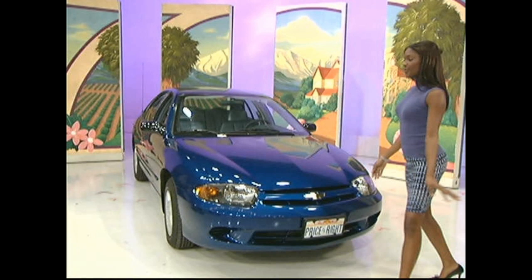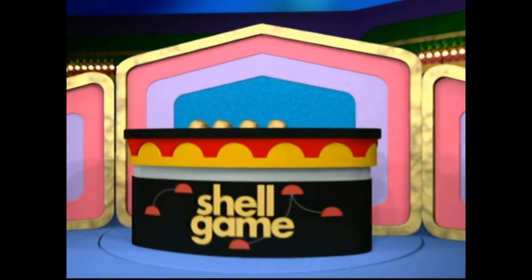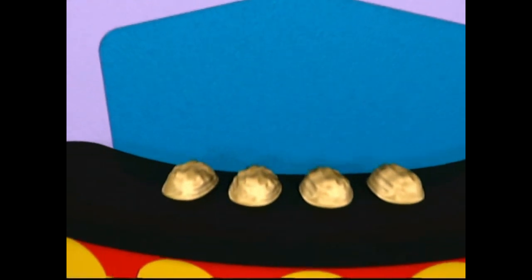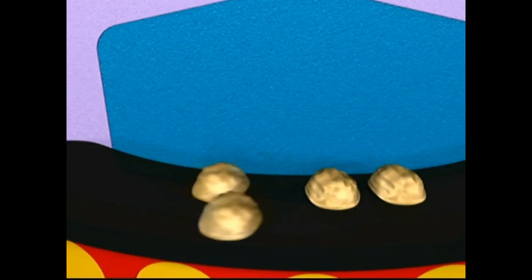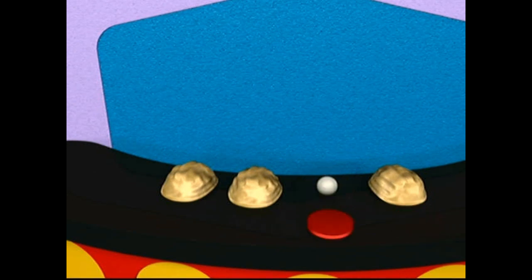It's a brand new 2004 Chevy Cavalier. This compact four-door sedan is fun to drive and comes with a four-cylinder engine, plus the popular package 1SB, AM/FM CD stereo, four-speed automatic transmission, and engine block heater. You're going to play Shell Game. Now we have 4 shells here, and we have a ball under one of those shells. Put a chip beside the shell that has the ball under it, and you'll win.